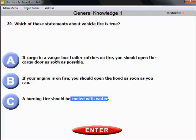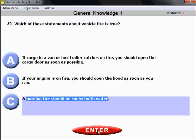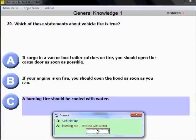You need not open the trailer box. You need not touch the engine. That's the only required thing you need to do. A burning tire should be cooled with water, and only water, by the way, maybe only sand, but not any other liquid. Okay, burning tire should be cooled with water. Very good. Tire, water.